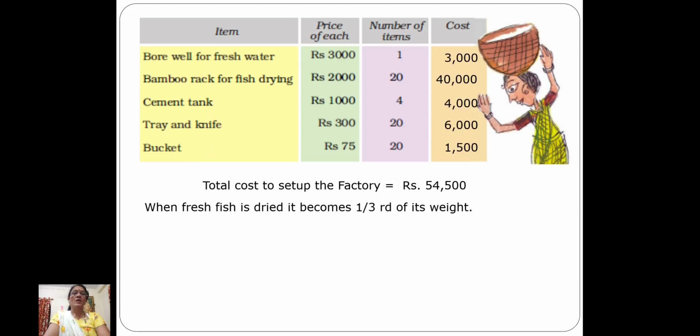As I told you just now before we started, when fresh fish is dried, it becomes 1/3 of its weight. Suppose there is some weight and when it is dried, it becomes 1/3. Does it become less or more? Yes, it becomes less. The dried fish weight becomes less compared to the fresh fish weight, right?